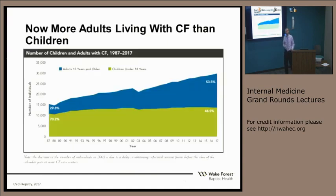One of the most remarkable things that have occurred over the past 20 years that will impact your careers as internal medicine physicians, as well as subspecialists, is the fact that there are now more adults living with cystic fibrosis than there are children. This transition occurred about 7 years ago.